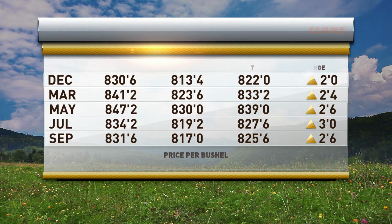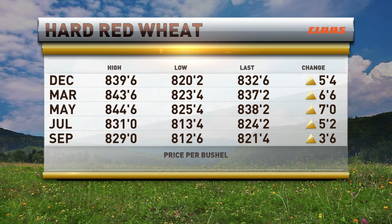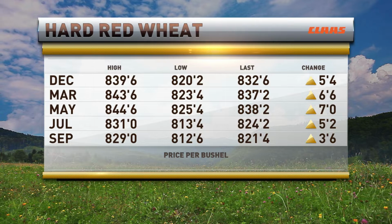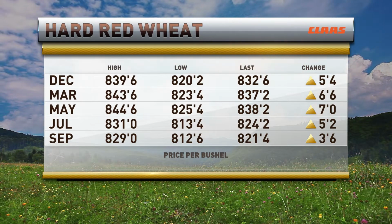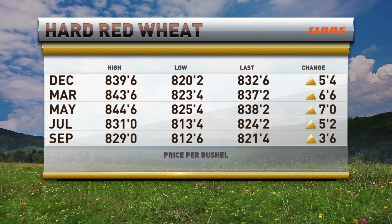Let's take a look at what's happening in Kansas City. Kansas City, here we come. 5.5 cents higher. This is a good board. 832 3/4 is last in December. March is up 6 3/4 cents at 837 1/4.